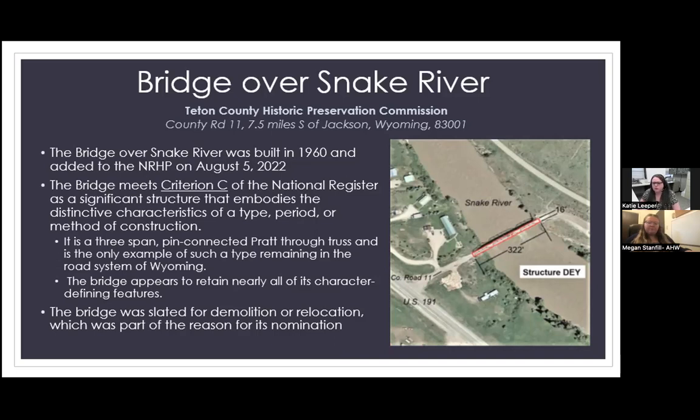The bridge over Snake River, it says structure DEY, I believe, in the picture, embodies the distinctive characteristics of a certain type of method of construction. That's criterion C. It is a 3-span pin-connected Pratt through truss bridge, and is the only example of such a type of bridge remaining in the Wyoming County and State Road system, I think throughout all of Wyoming as well. It appears to retain nearly all of its character-defining features, and that includes the truss form, method of construction, top and bottom chords, vertical and diagonal members, floor beams, and stringers. For through trusses, the lateral top bracing features of the portal, including struts and bracing, are also character defining.